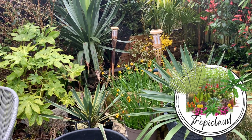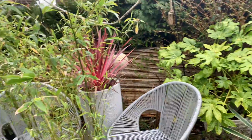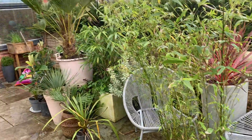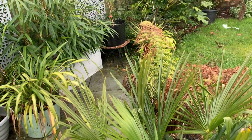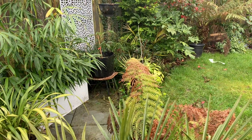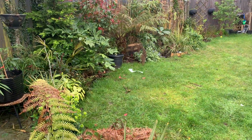Now, although there are lots of things for me to do, I have some repotting, some weeding, some feeding, and generally lots of tidying up to do. I'm still really loving the evergreen backbone of my tropical style garden.